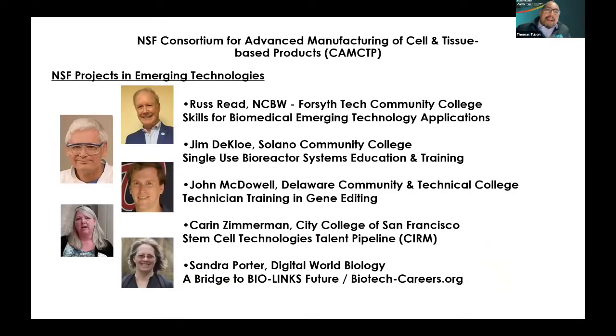So a number of our partners are indicated here, but not only are there partners, they are in their own right individuals that have stellar programs funded for workforce development by the ATE. So we have Russ Reed, who's leading a project to develop skills for biomedical and emerging technology applications, and Jim DeClos, who's closing up a grant for single-use bioreactors, John McDowell at Delaware, who's working on CRISPR and technical training in gene editing, Karen Zimmerman, who's organizing her efforts around partnerships with the CIRM, or the California Institute for Regenerative Medicine, and then Dr. Sandy Porter, who is working on building those links to our future through identifying web-based resources and resources for biotech careers.